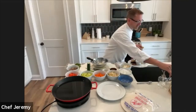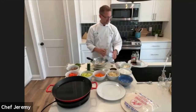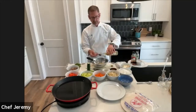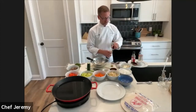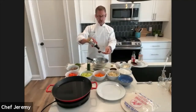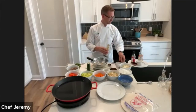So I'm gonna start warming up the water here from our tap, and I'm going to add our rice vinegar to the bowl. I'm gonna do a couple tablespoons of that. We're gonna do a tablespoon of our soy or tamari or aminos, whichever one we choose to use.